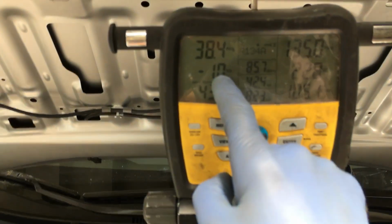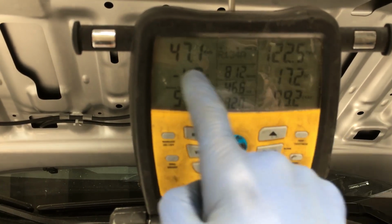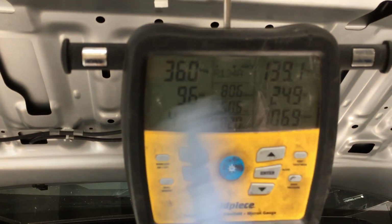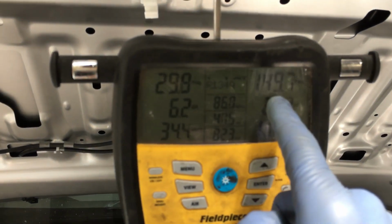Now, as we see here, let's take a look at this. Watch this cut in and out. You see a cutout? Low pressure is going, high pressure is going down. Low pressure is going up. Now keep watching it real carefully. The clutch is kicking in and out, in and out. See, now it's going down. Now it's going up. Okay. Now, you could see it.